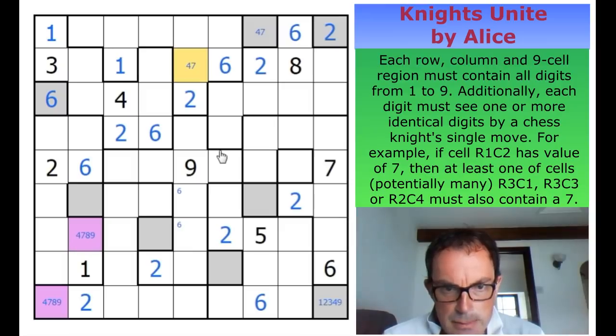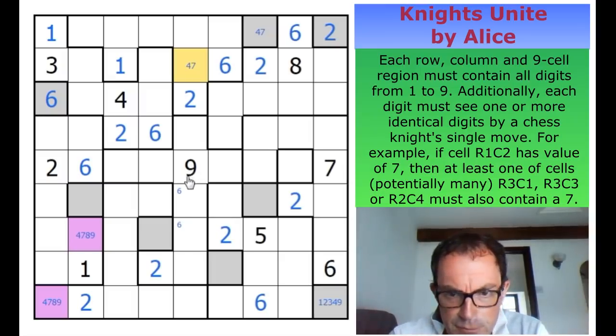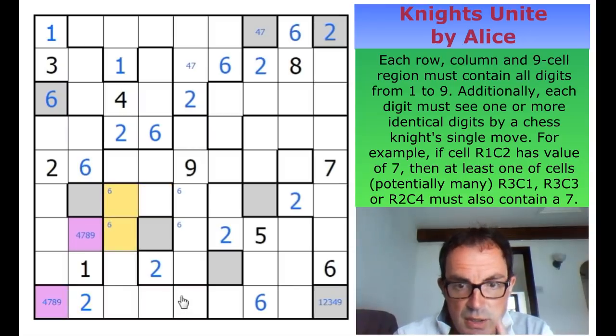Now, I'm trying to even decide which digit to look at here. Maybe... I haven't finished pencil marking all the 6s, have I? I have not worked out where the 6 goes in this box. Look, the 6 can't go in those squares or that one. So there's a 6 domino in those two positions.